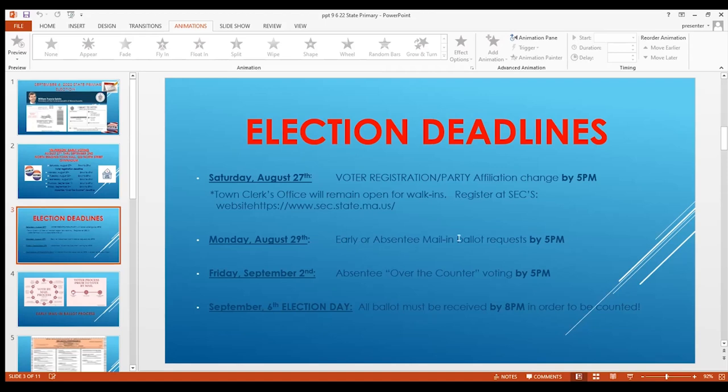Early and absentee ballot mail-in requests, we have to have them in hand by 5 o'clock. They can be emailed to us. I'll provide the email addresses at the end of the PowerPoint presentation. Actually, any form of request is acceptable as long as it has the voter's name, address, and a signature. And Friday, September 2nd is the deadline to vote absentee over the counter by 5 o'clock, but we're going to be here for in-person early voting anyway.